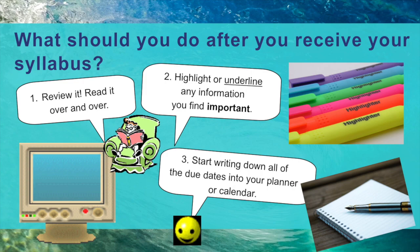Step 2. Highlight all of the details that you really want to pay attention to. This includes the percentages of how much your tests are weighted, or just simple information, such as how many tests you will get. Trust me, this will really help you out in the long run. Step 3. Start planning and scheduling all of the dates down into a planner or a calendar.